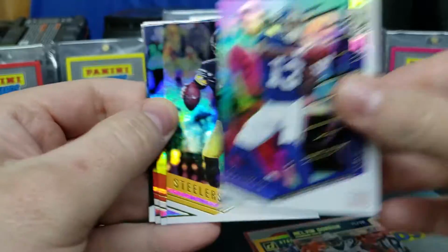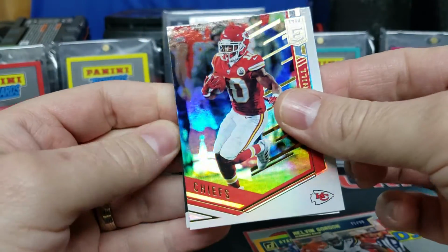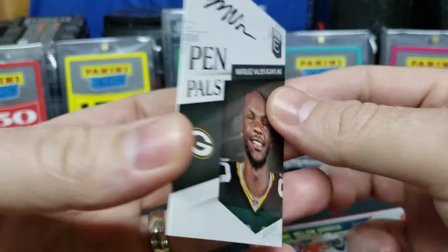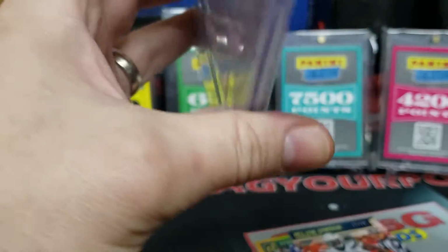OBJ, the newest Brown. We got Big Ben. Jordan Howard, the newest Eagle. Tarik Hill. And who do we get? MVS. Is this going to be a special colored ink? Nope, just a black ink. MVS. Pretty cool. Probably should sleeve that up real quick.